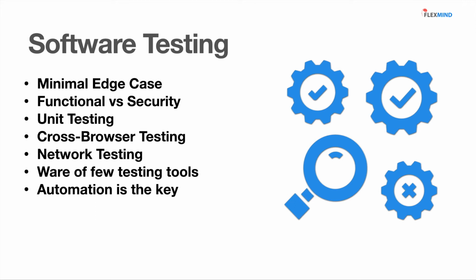right? Like, okay, your login page is working, but is it secure? Am I writing code which can defend against XSS or SQL injection? Those kinds of basic testing you can do even using unit testing. And you should also do cross browser testing, because your application will be running over different browsers and different device platforms. So cross browser testing is something that you can embed whenever you are developing any application, and do the basics of network testing there as well.